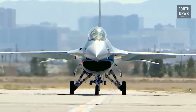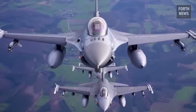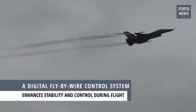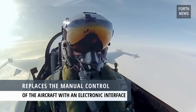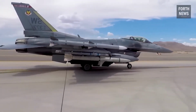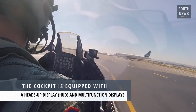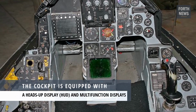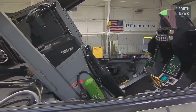The F-16A's operational capabilities are further enhanced by its impressive avionics suite. The aircraft features a digital fly-by-wire control system, which enhances stability and control during flight. This system allows pilots to push the aircraft to its limits with confidence, knowing that the avionics will assist in maintaining control. The cockpit is equipped with a heads-up display and multifunction displays, providing pilots with real-time data and situational awareness critical for combat operations.